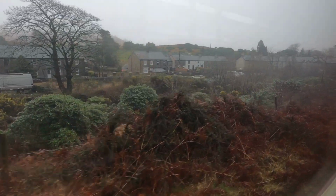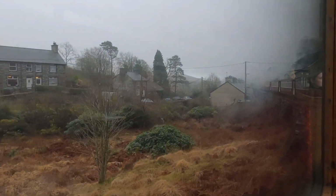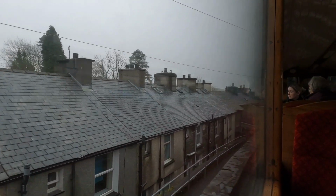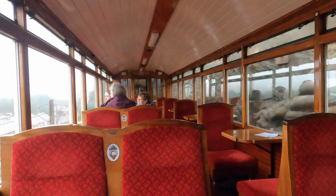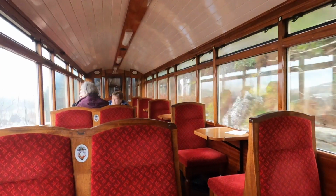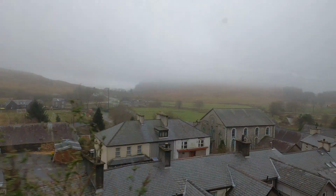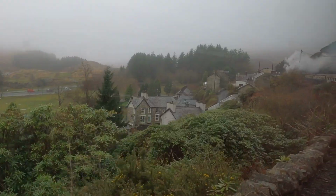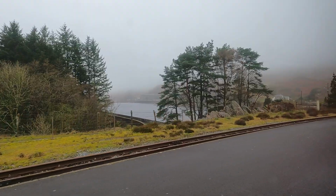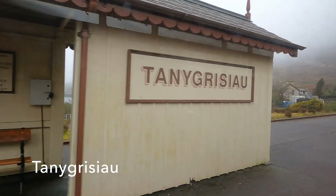And although it's misty, the low clouds mixing with the exhaust from the steam engine gives a really magical feeling to this part of the journey. And the portions of the line already feel like we are just squeezing through the landscape, as often we have a rock wall on one side of the train. Looking down on the village, this really is quite precipitous. And with the reservoir appearing behind us, we pass through Tan Ugrisii.